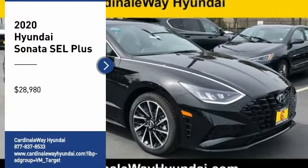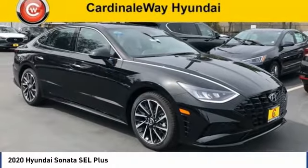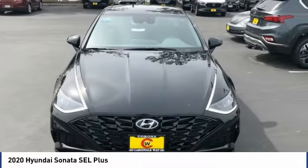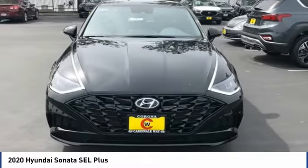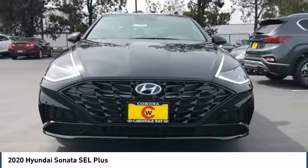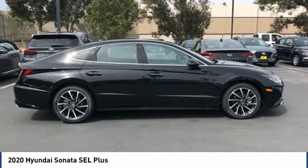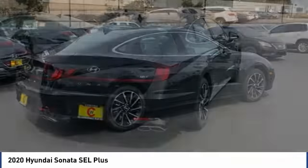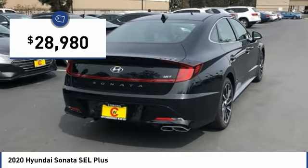Stop by and take a look at the 2020 Sonata. The Sonata has a long list of technologically advanced interior features and options that make driving safer, more convenient, and much more fun. Don't forget the exterior corrosion protection, a 14-step roto-dip system that provides unmatched protection for your Sonata and is priced below $30,000.